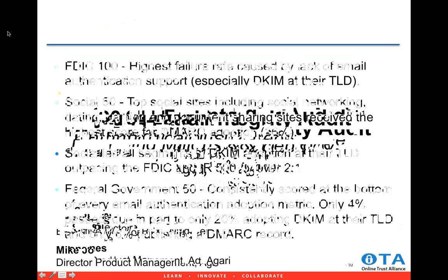Any comments on this slide, Mike? Why would companies not be doing SPF at the top-level domain? Well, it's similar to my comment before. Usually when we see a company who's not doing any type of authentication at their primary domain, or their highest top-level brand domain, but some subdomains are, it's usually because the company itself is not controlling those subdomains. They have a third party who's doing it for them.